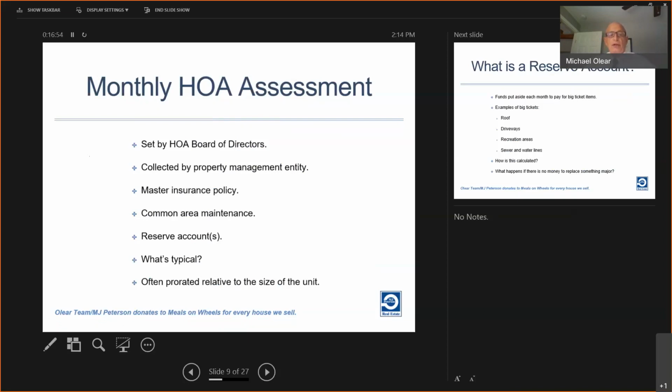The different things that are included in the HOA assessment: a portion of that goes towards the master insurance policy. That's if somebody falls down on the driveway and cracks their head, that insurance is primary. Common area maintenance, quite frequently, is landscaping, snow removal, probably some work around the sign, and making things pretty to a degree. And then also reserve accounts. A reserve account is absolutely critical.